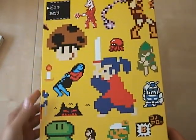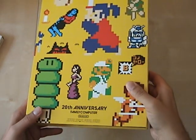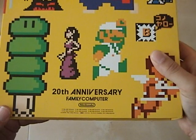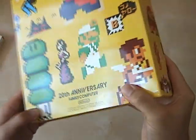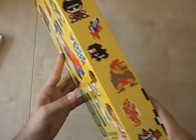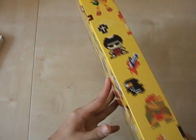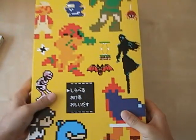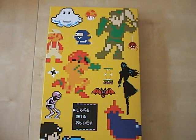Poison Mushroom from Super Mario Bros. 2. Again, 20th Anniversary Family Computer. There's Pit, not in an eggplant form. Mario crouching. And there are a bunch of icons from games that I do not recognize. Because like I said before, a lot of the disk system games were not released in the US because the US never got the disk system.